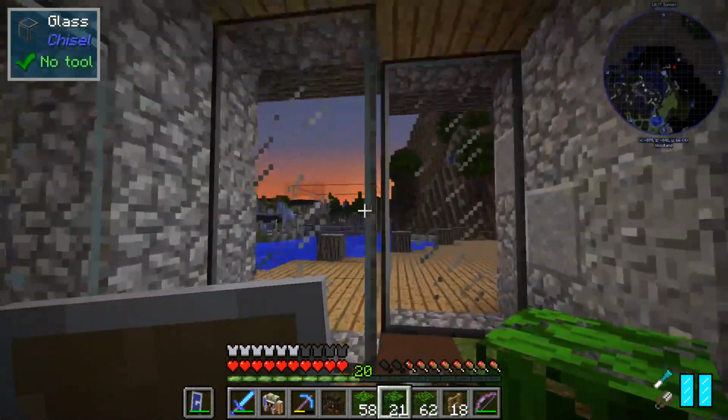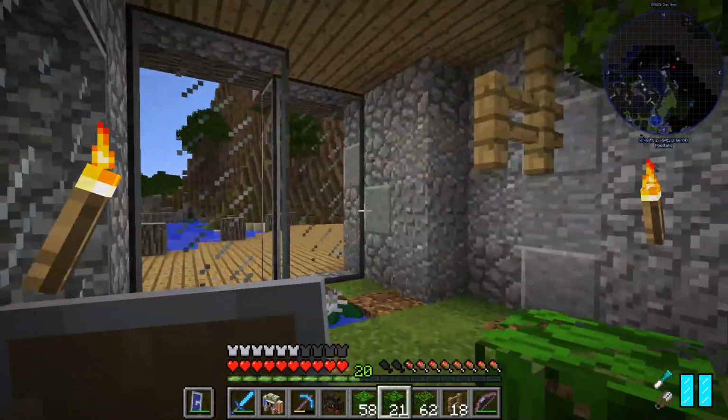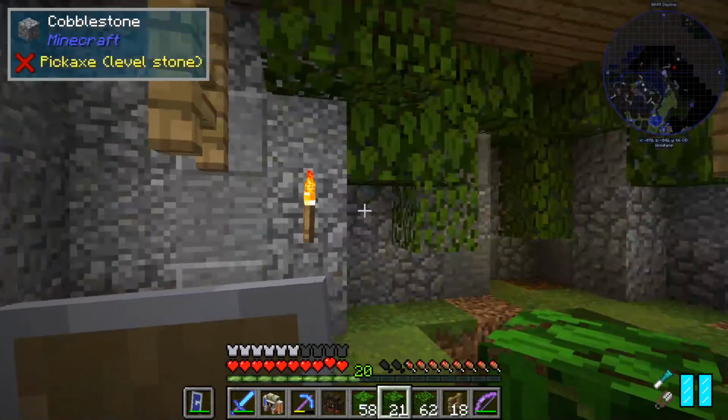That looks pretty good. Ooh, what doesn't look good is that the sun's setting, and creepers be creeping. I gotta take a nap. Now, lighting is gonna be a thing, isn't it? Like, these torches just sitting here on the wall.